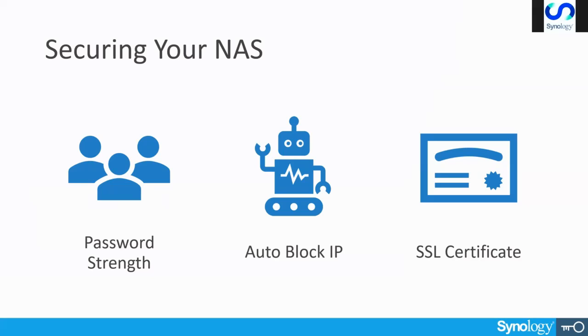The first is making sure you have a good strategy for managing your passwords, and particularly as an admin, we'll talk about 2-factor authentication. Then also auto block IP to prevent any brute force attacks. This is really essential. I recommend every single NAS make sure they set up some kind of auto block IP policy. There's no reason not to, in my opinion. And then third is an SSL certificate to make sure that your connection to the NAS is encrypted.